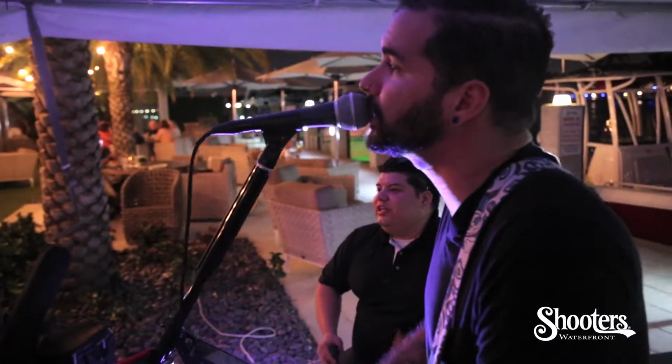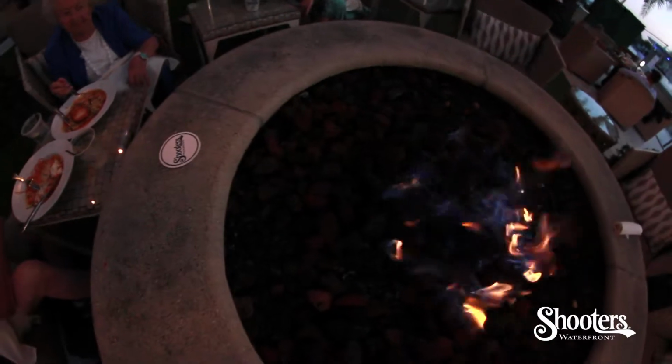The crowd is always good. The view is incredible. The food is awesome. We can't complain. One of the best spots. That's right. And how long have you been playing here and how often do you play here? It's usually twice a month that we play here. And the crowd really reacts to us. So it's like a second home.